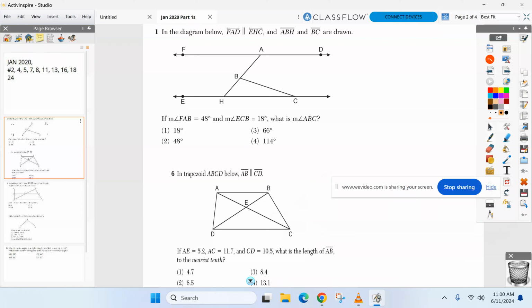January 2020 exam. We got two sets of parallel lines: FAD and EHC are parallel to each other. And then I give you a couple of angle measures. FAB is 48 degrees. And I also give you ECB, 18. And we're looking for angle ABC. Okay, angle ABC.